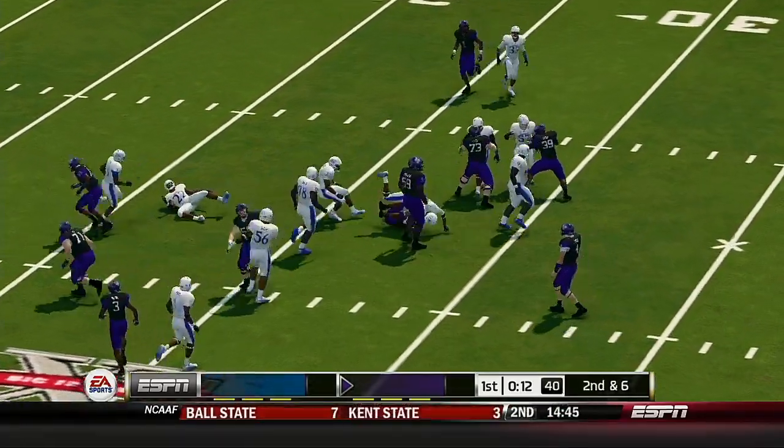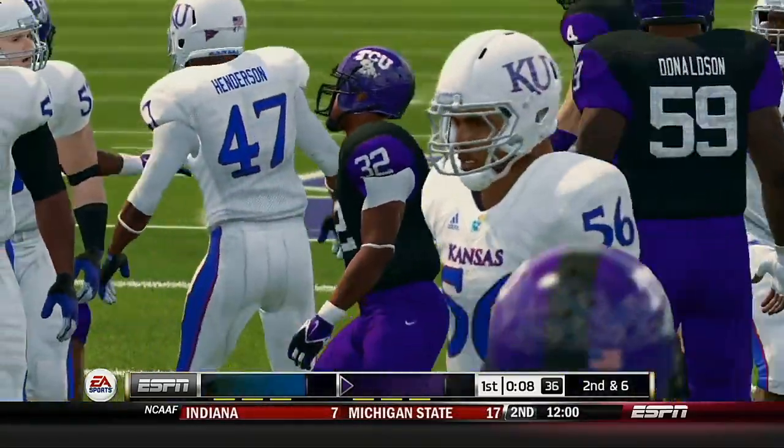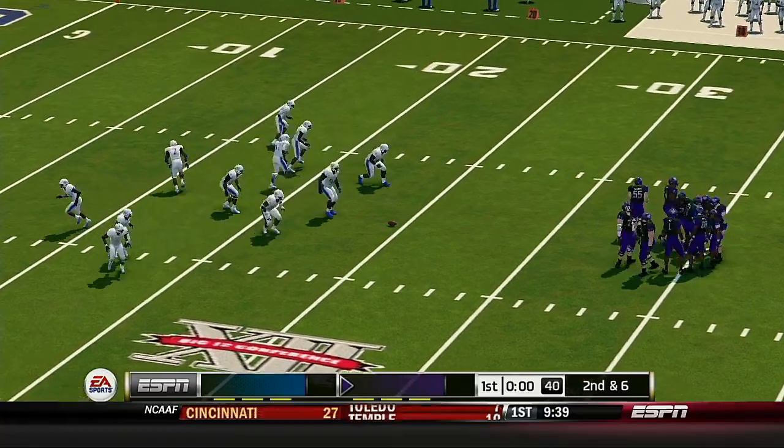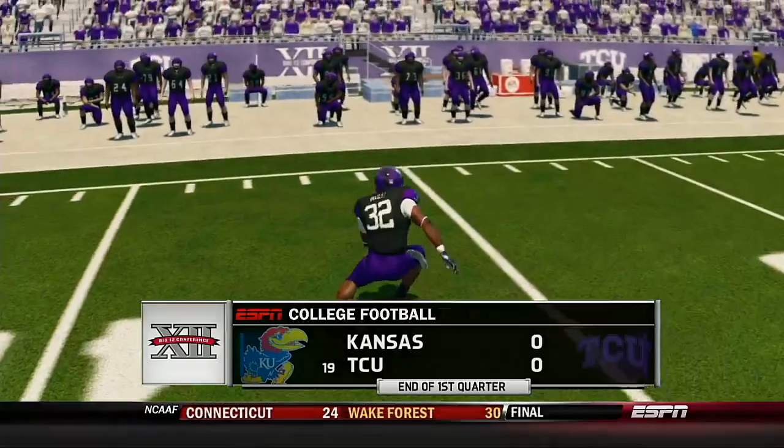It to the back. Tackled outside after a nice pickup. That's a deep... that makes it second and six. So at the end of one, this one's scoreless.